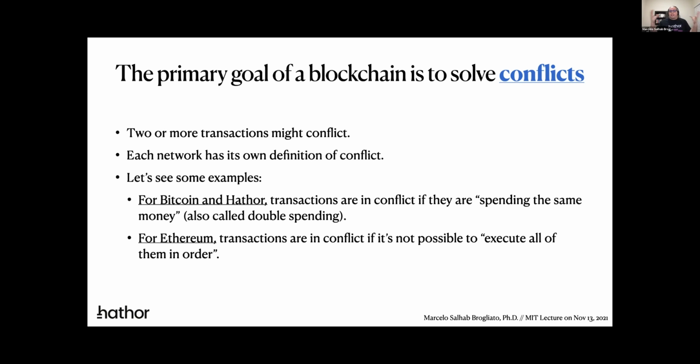A database might have conflicts. So, I don't know, someone tries to change a name, so there are two records with different names. Which one is valid? The definition of conflict changes. And the blockchain is basically there to solve this, to get a resolution and decide which information is true and which information is not true or not valid.